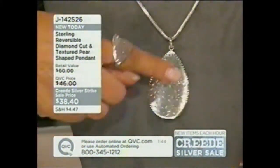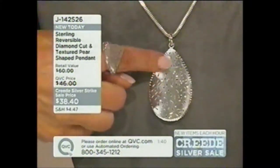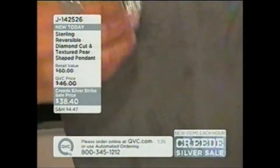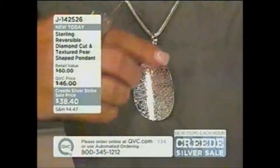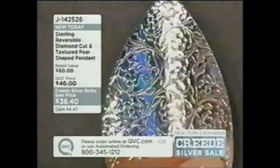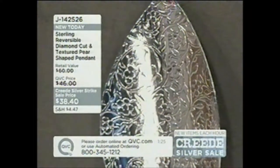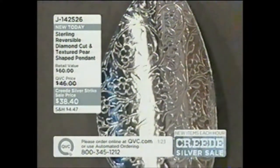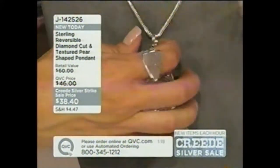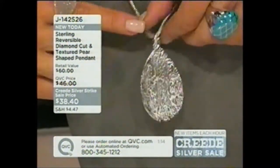The front, or this side, because there really is no front because it's reversible, has a beautiful satin finish with these deep diamond cuts and that beautiful border, but it is completely reversible. And the other side is going to have a completely different look because it has this beautiful vine and flower design. Two absolutely, completely different looks. One gorgeous reversible pendant. This is a pendant, not an enhancer. But it has a nice big bail on it, so it's going to go on almost all the necklaces you need it to go on.